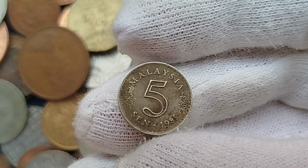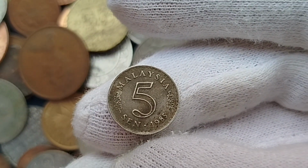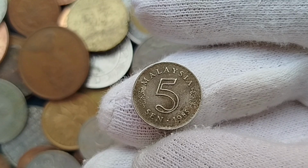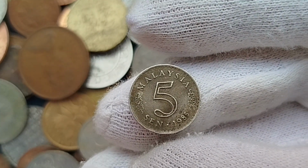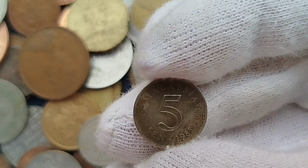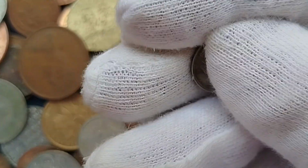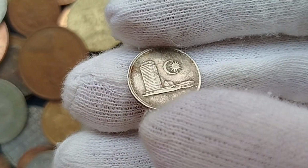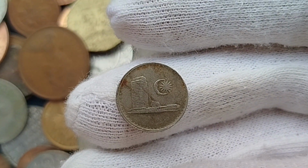Today we're diving into the depths of one of Malaysia's most overlooked yet historically rich coins, the 1985 Malaysian 5-sen coin. At first glance, it may appear like a simple piece of everyday currency, but behind its modest face lies a treasure trove of history, design secrets, national symbolism, and untold economic tales. This isn't just a coin, it's a snapshot of Malaysia in the mid-1980s.